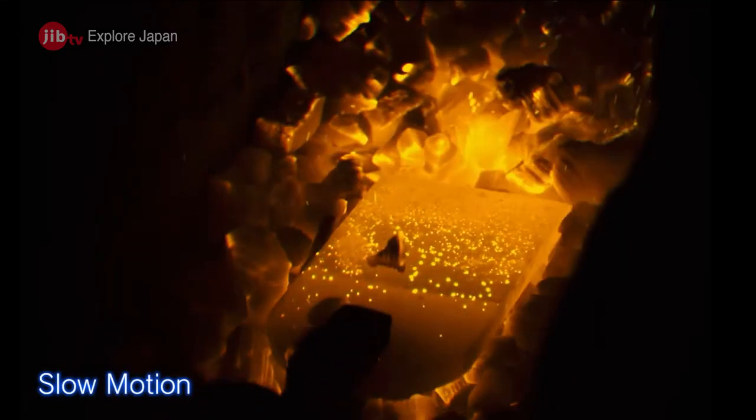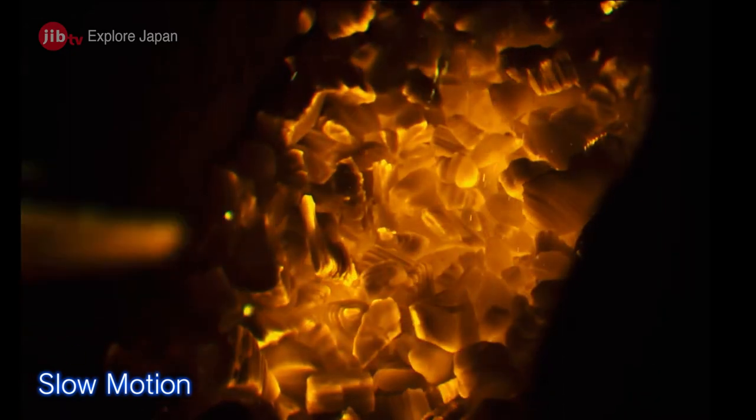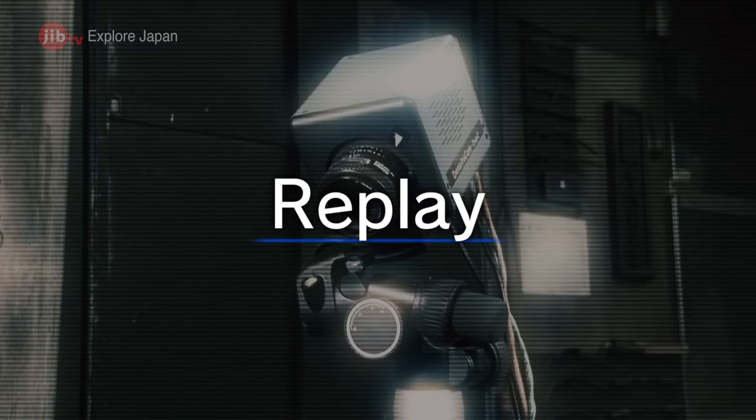And 4 seconds after the green flame appeared, the master pulled out the blade. Let's play it again. Hot sparks from the fire. This is how the master judges the correct timing to quench the blade.